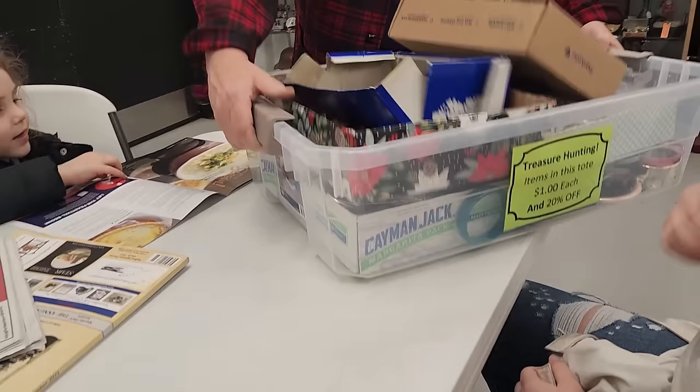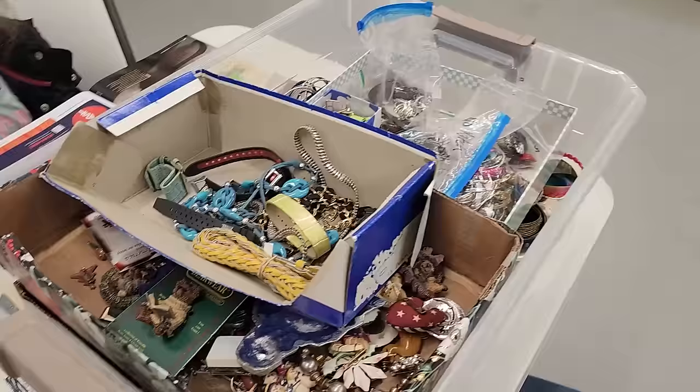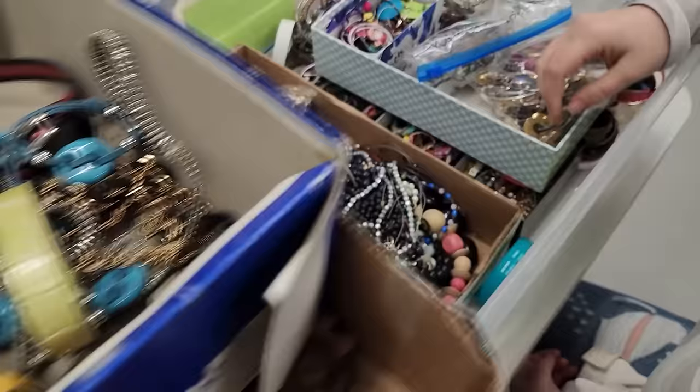All right. It says treasure hunt. So it's 20% off today. Yay. All right. Thank you. So this one is $1 each. And that means if you find earrings in here, it would be $1 per pair. So I'm probably just going to take a couple boxes and sort, and then you can take some and sort. So this would be 20% off, so like 80 cents for these pieces.